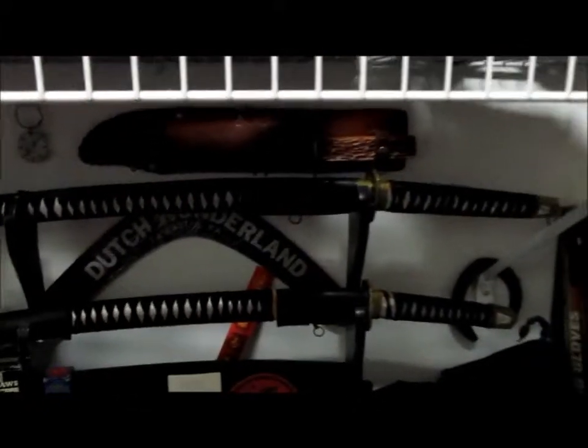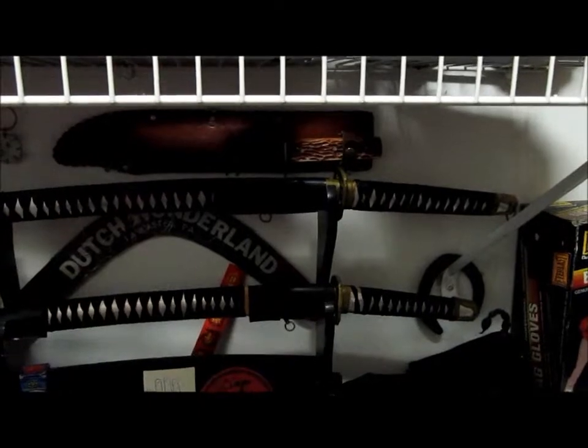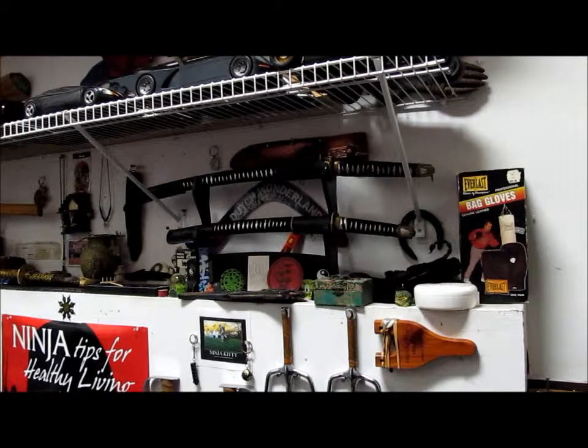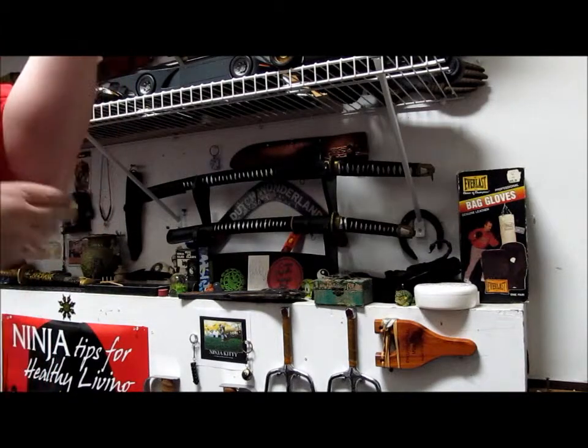Actually, I'm going to cut it and set up a little rig thing here so I can actually show you what the swords look like on the inside. So, be right back. Okay, gonna give it a whirl. If my fiance was helping me, then I wouldn't have to set up a thing for the camera.